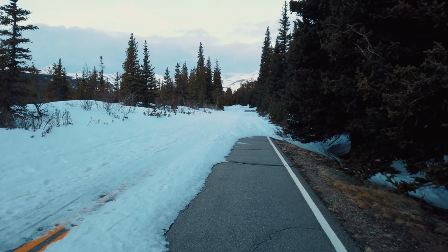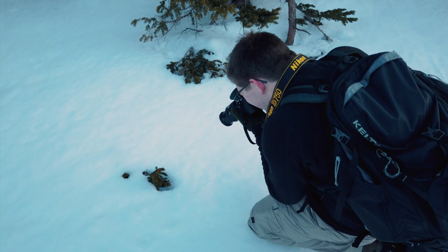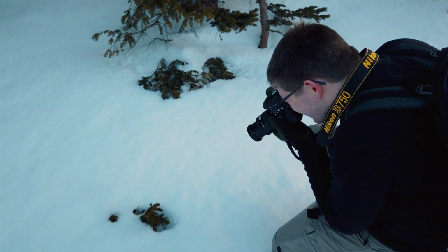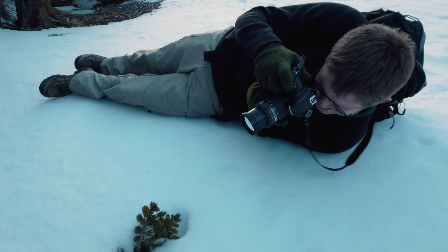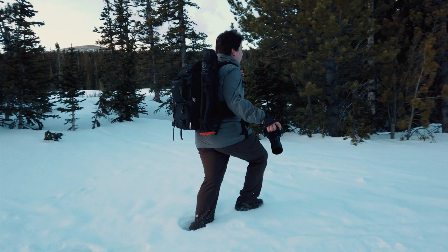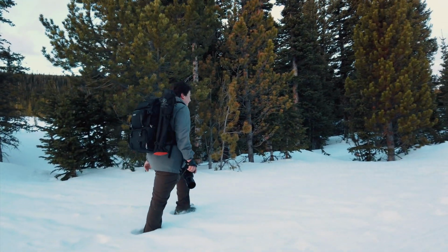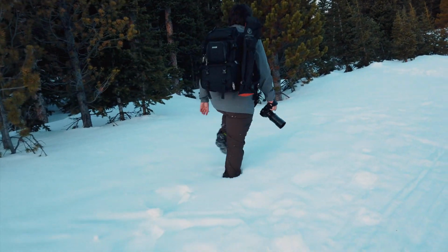Look at that. Yes. What are you photographing? Just this coming on the ground. This little tree? Yeah. Can't walk anymore. This isn't a very bad one.